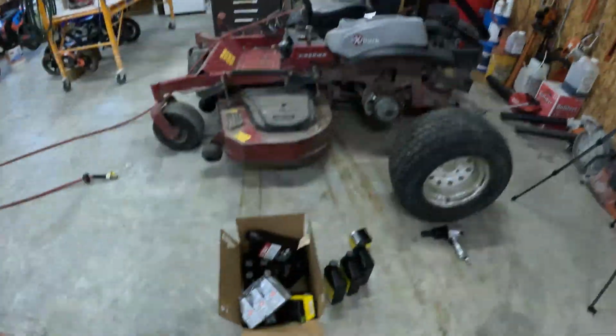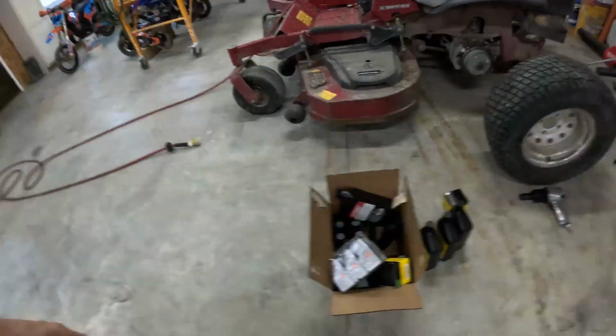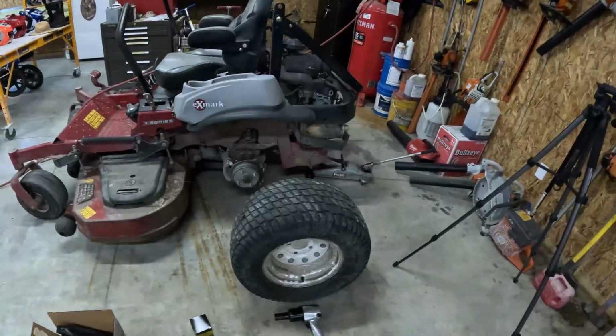Well, we are back from the John Deere store. Got some goodies. They had to order the hydro filter, so those will be here Friday, I think they said. We got our tire picked up. So I'm gonna get that put back on, and then we're gonna let her idle for a minute, warm the oil up, and then do an oil change real quick.